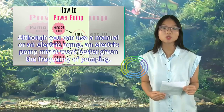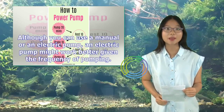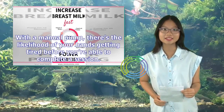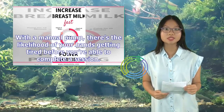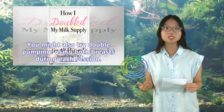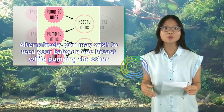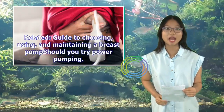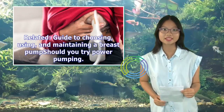Although you can use a manual pump, an electric pump might work better given the frequency of pumping. With a manual pump, there's the likelihood of your hands getting tired before you're able to complete a session. You might also try double pumping, using both breasts during each session. Alternatively, you may wish to feed your baby on one breast while pumping the other. Related guide to choosing, using, and maintaining a breast pump should you try power pumping.